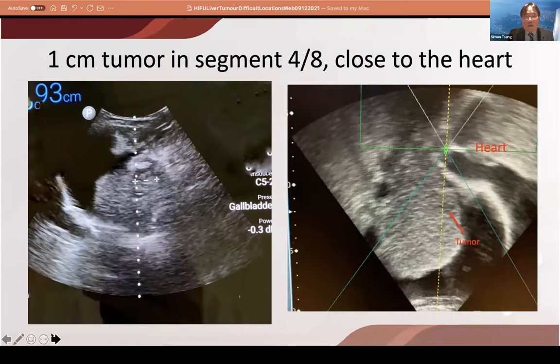Next, here's a one centimeter tumor in segments 4 and 8 of the liver, which my colleague called me about because he said that it's rather close to the heart. In fact, this diagram on the left shows the handheld ultrasound probe. And it's rather close to, but it's still about 3 centimeters from the heart. So we decided that it is still safe. And as you can see here, the patient has a bit of ascites as well. So visualization is extremely good, and good HIFU can be done.